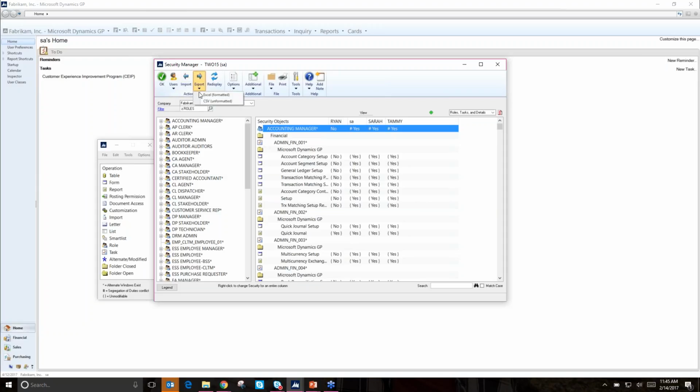This can all be exported out to Excel or a CSV file. So if you want to make changes in Excel, maybe you're setting up a brand new company and you want to copy some stuff over but change a little bit here and there, you can send this out to Excel, make the changes in Excel, and then import the sheet back in for that new company, and your security is set. So we try to make it as easy as possible to manage that security.